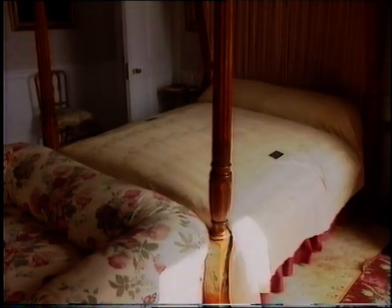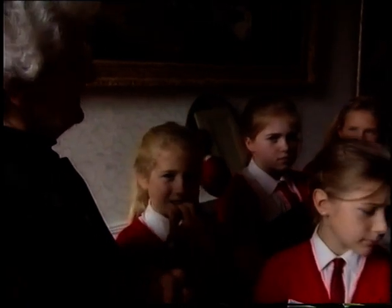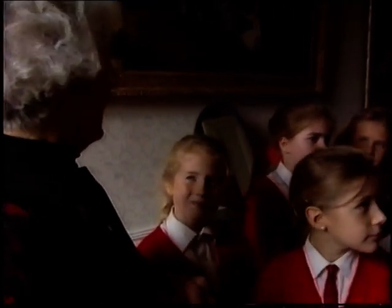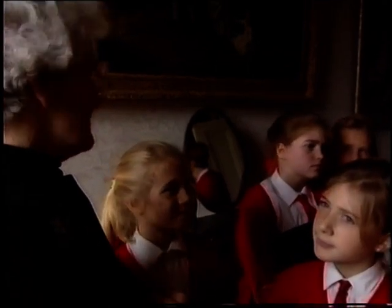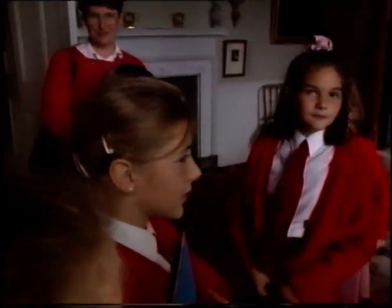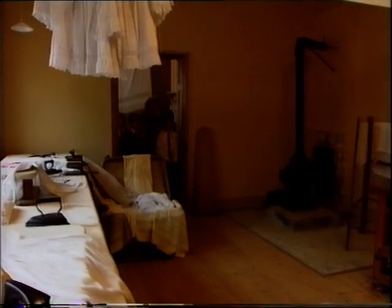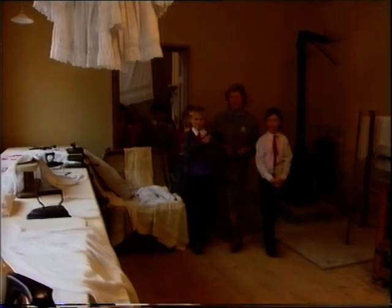This bed was found all in pieces, wrapped up in newspaper, in one of the attics. And the National Trust took it all, brought it down, cleaned it, and reassembled it, and made new furnishings. These days, visitors are as interested in what happens below stairs as above stairs.